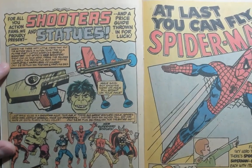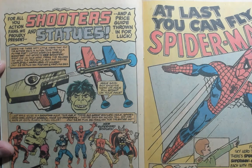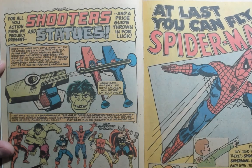For all you action fans, we proudly present shooters and statues, and a price guide thrown in for luck. Here's the 3 nifty little items that put the flying action back in action toys. The Hulk Flying Fist, Captain America's Shield Shooter, and Spidey's Web Shooter. Strap one on your wrist, press the release, and watch the projectile fly. And they're completely harmless, of course.